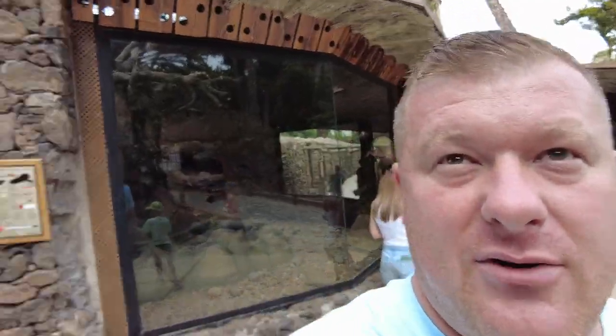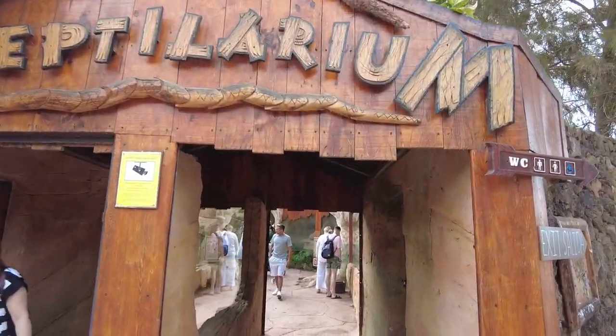Right, so it turns out we actually came through the exit. And then as we went back through there past the birds, that was the entrance. So like I said, when you come in, you can go in either way. But let's carry on. We'll go through the reptile house.